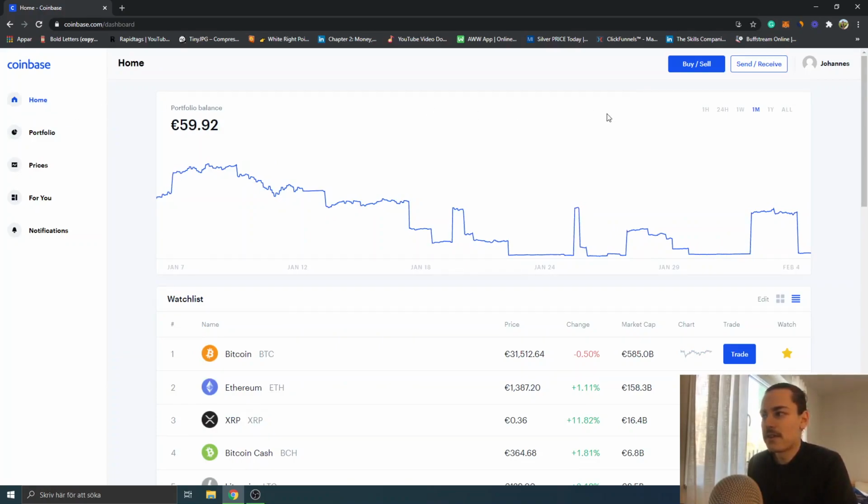And as I said, go to the homepage. You will probably see something like this. And what you can see in the upper right corner is buy/sell. So we will click there.